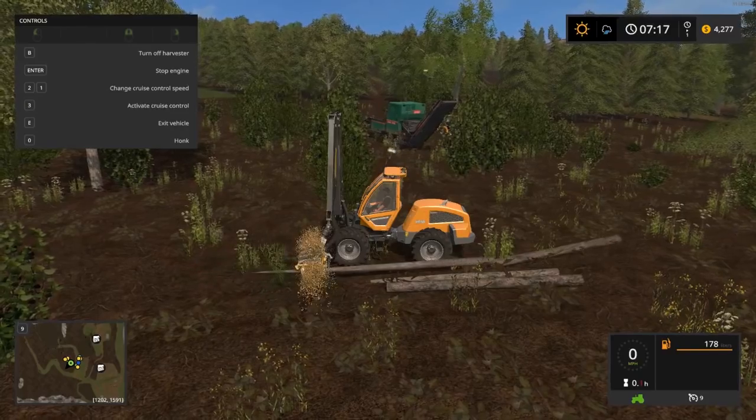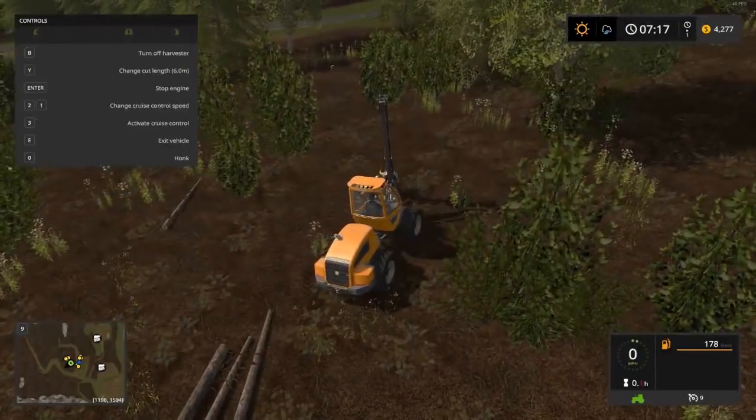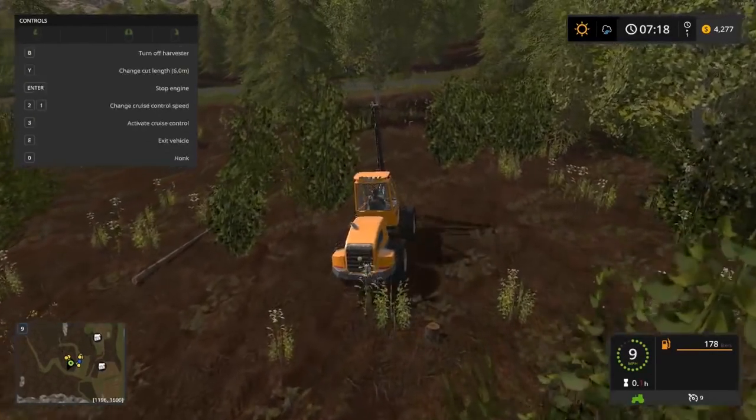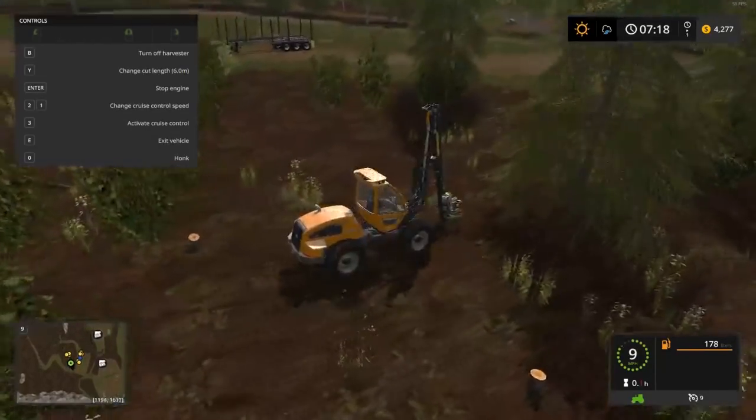See, it's just going to push the other log out of the way. It's so annoying. Oh, well. It's not too big a deal. We will need to get our stump grinder out, and I'm trying to keep an eye on exactly where the stumps are at, because they're so annoying when you hit them and stuff.